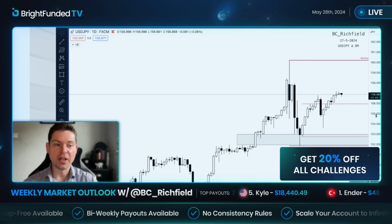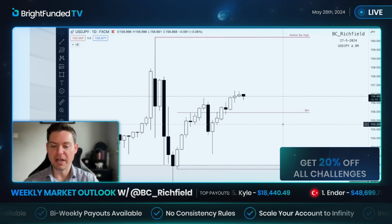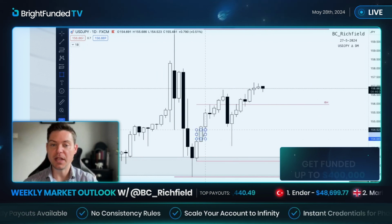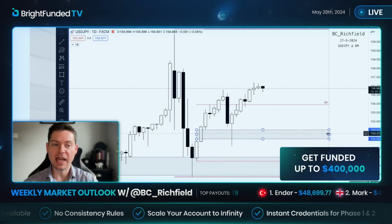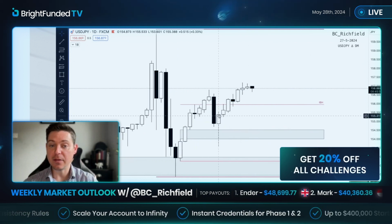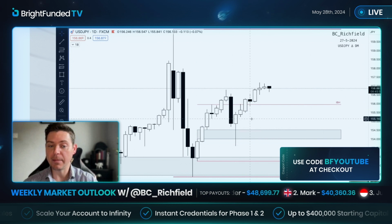Now, as we look at this on a daily, we get a little bit of a clearer picture. So when price broke down here, two things became evident. One is that we held this bullish gap down here. Look at this long tail wick here, setting another pin bar candle with a short nose, or bullish hammer candle.